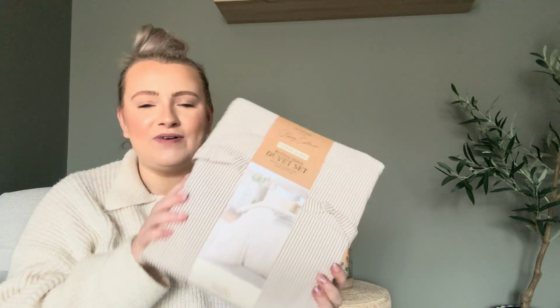So yeah, I can't wait to put this on. So I'm actually going to put this on the bed today. Now I've shown you, because we've stripped the bedding off and we're ready for some new. So this is going to go on, so that's really exciting.